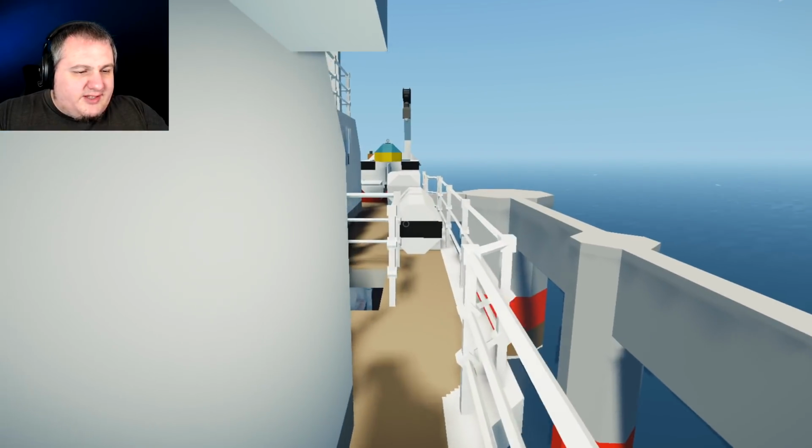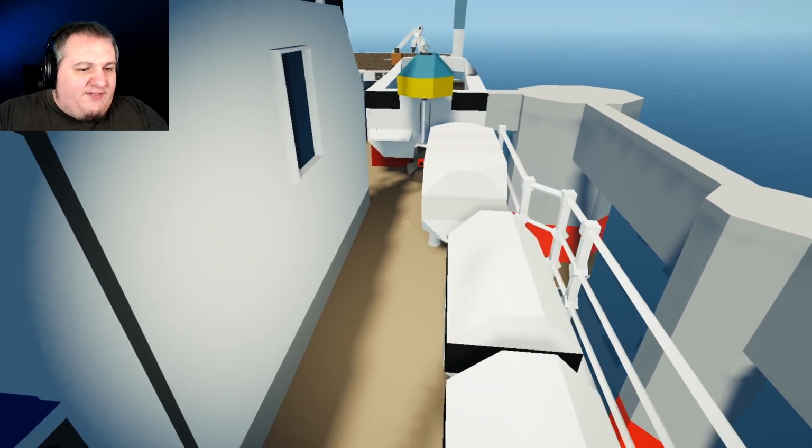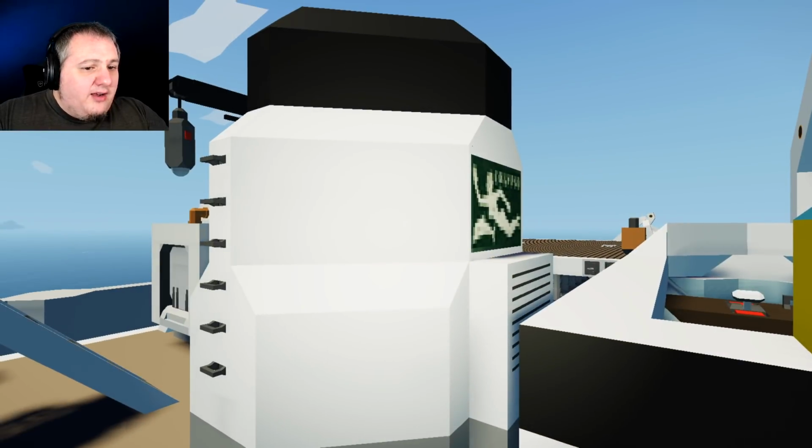Making our way towards the stern. We've got lots of things happening up here. Lifeboat buoyancy thingy things. And here is another lifeboat. Oh, a funnel! Look at the funnel!